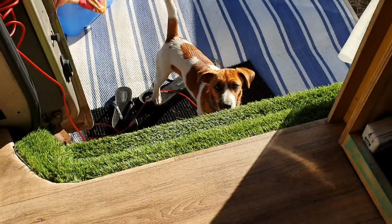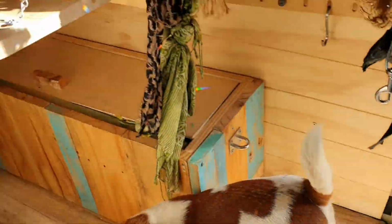Do you want to come in, sweetie? You can come in. Good boy. Good boy. The ants are annoying him outside, and they're like the little tiny ants, and they're getting in his hair, and he's getting agitated. So he's in, out, in, out, in. Anyway.